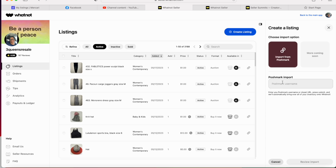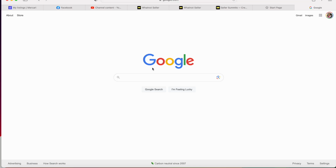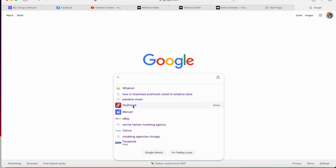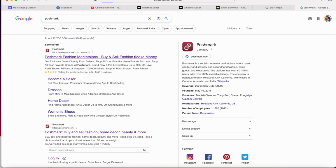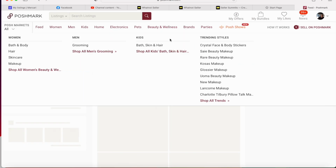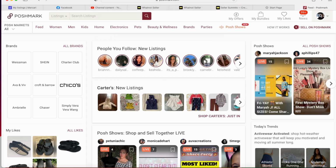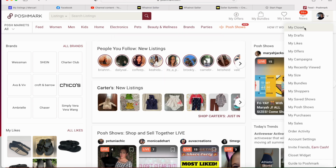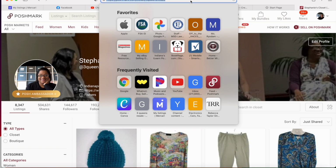So now it's going to ask for my username, my Poshmark username. And just to make sure I get this right, I always jump back over to Poshmark, even though I know it's Three Queens Resell. But I like to add the URL to my Posh Closet. So I click on my own closet and just grab that, copy and paste it.